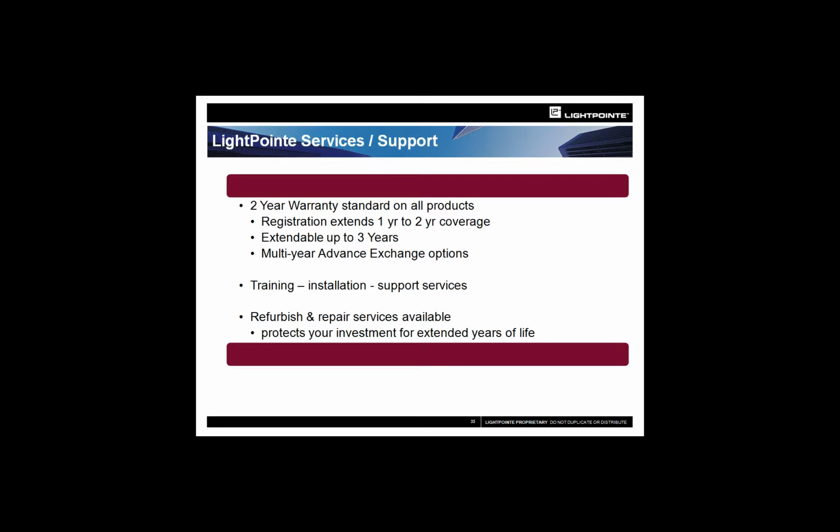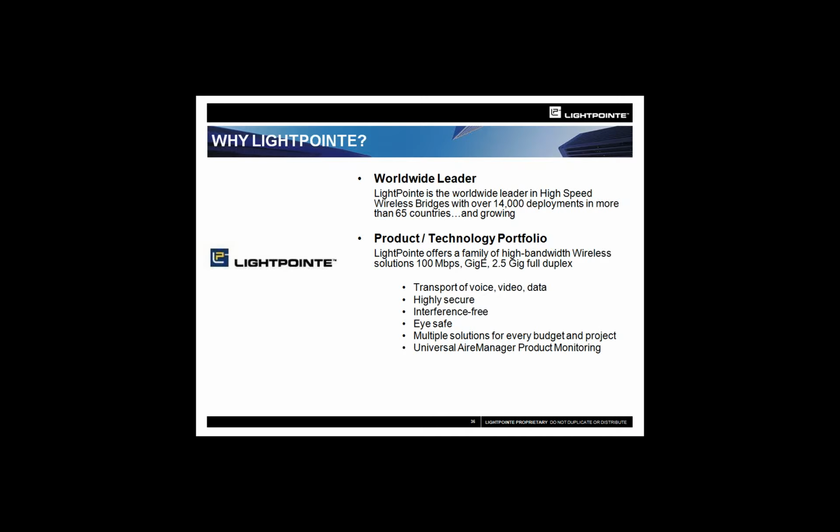So our products come with a 2-year warranty standard on all our products. You need to register the products to get the second year of standard warranty. The registration allows you to have second-year coverage. You can extend it up to 3 years for warranty. We can also offer advanced exchange programs as well. LightPointe works in conjunction with Microcom for training and installation support services. And we also have systems that are out of warranty, but we do repair and refurbish them. You have an investment that lasts many years.